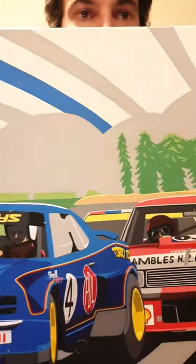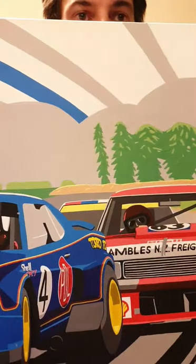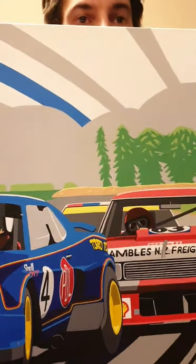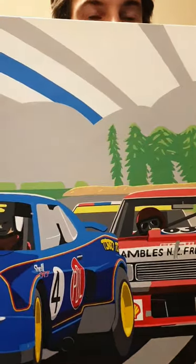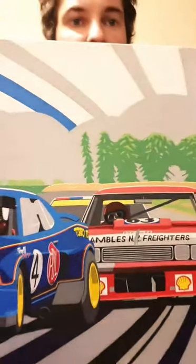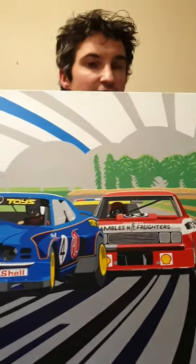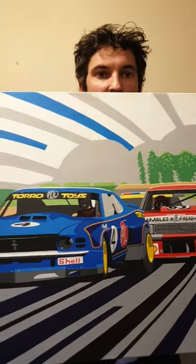Actually, in the background of this, probably can't really tell, but there's another car here, which is the Deacon Monza, Chev Monza, built by the Deacon company, driven by Alan Moffat. So anyway, this is, like I say, artwork number 3.